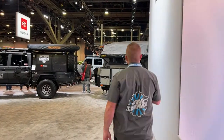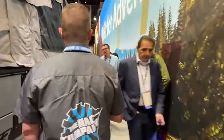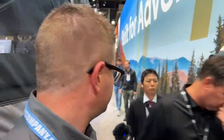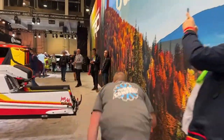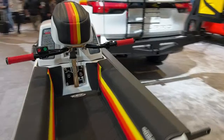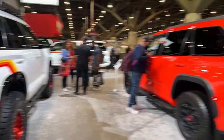We're going to see if we can get into this one. That is a heck of a setup. He said there was a red one when we first entered the booth. There might be. Orange one. I love that retro jet ski on there, that Wave Runner. Sick. Oh, and you got a Tri-Can setup. Here you go, Dane. Very cool color scheme.